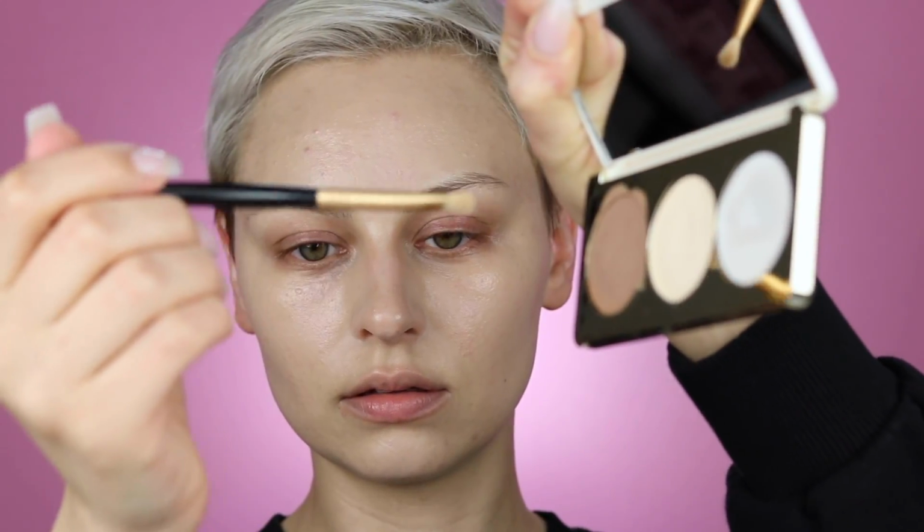Then I'll do the exact same thing with my lips. I'll use a tiny little bit, and I just really buff it out. I'm being a little bit more harsh with my skin than I usually would be, because the more you buff it out, the less you actually see that product, and the shadow is going to look way more natural. And when I say I'm using a tiny amount, I mean I literally go like this. And that's it. That's all you need, because these are very pigmented.